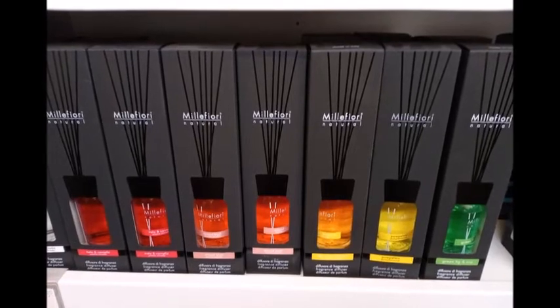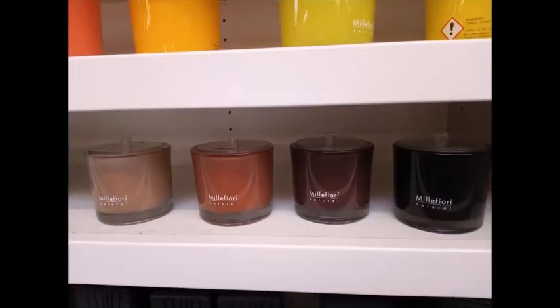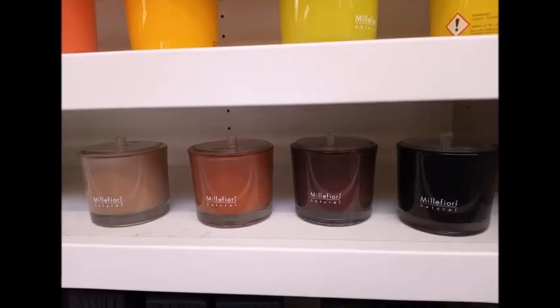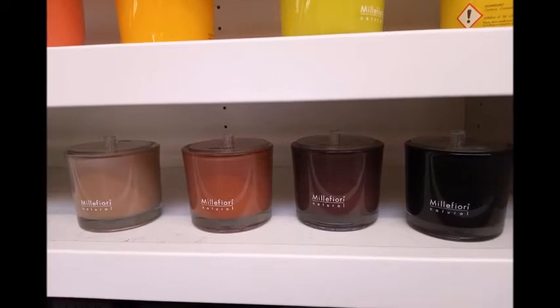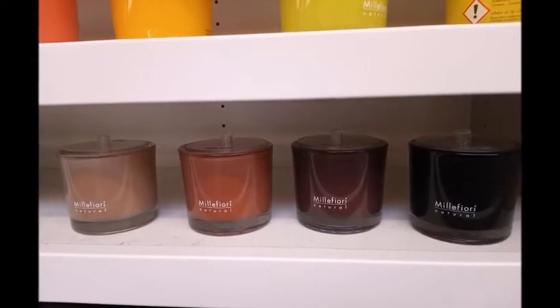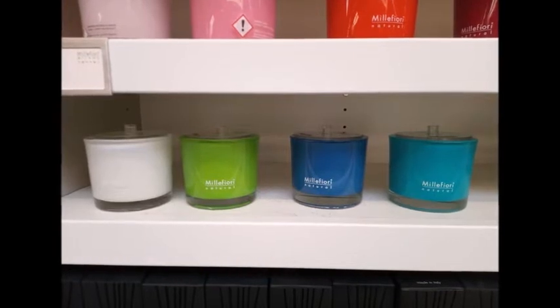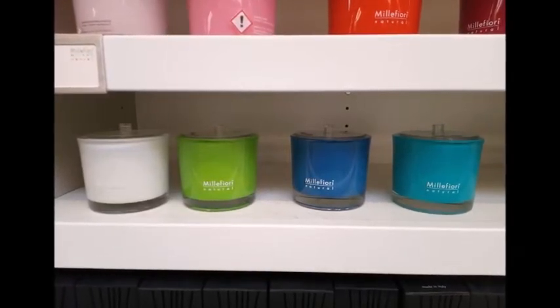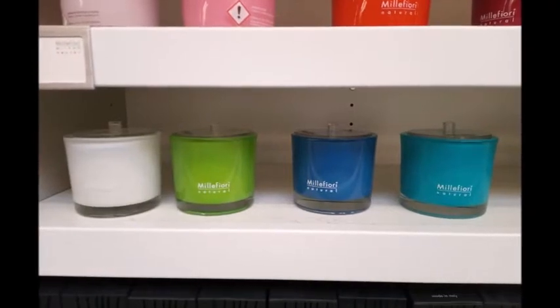These were styled for men, so that men can have diffusers and men can have candles. It's not just for women. And they had this whole new range. The candles were a little bit pricey, and so were the diffusers, but they do look kind of classic, sleek. And then they did have some, as you can see at the top, pinks and reds, if you wanted that little pop of colour, or you just wanted to go for the neutrals.